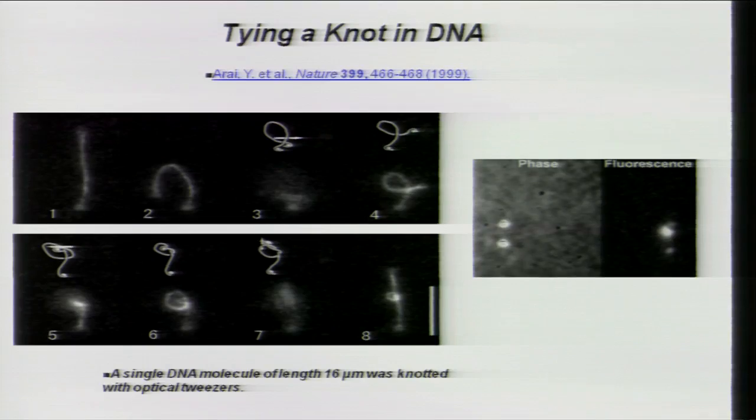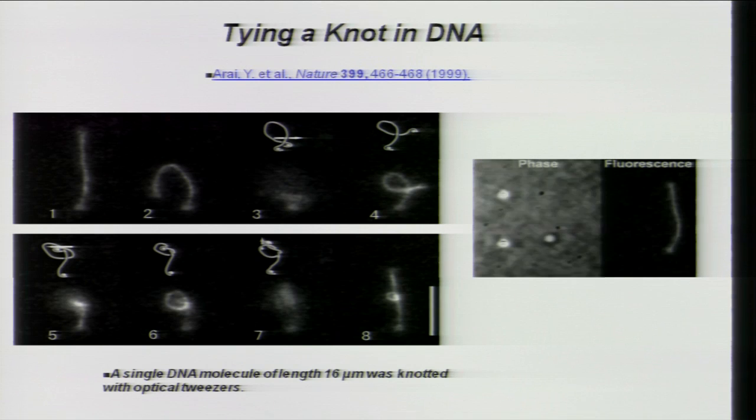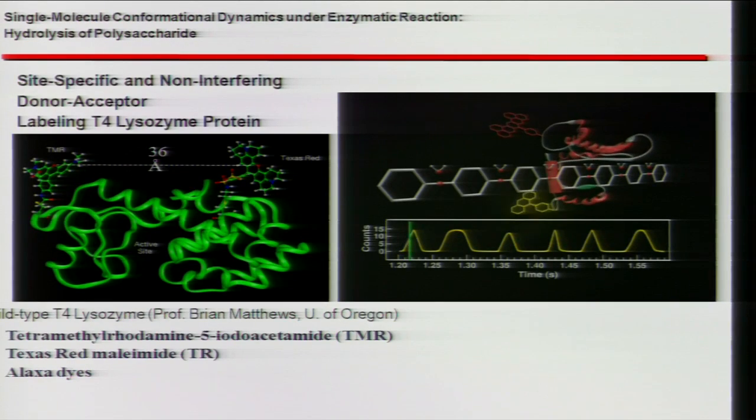So here's another example. They tie the knots of the DNA molecule. DNA is a linear molecule, so they can really tighten knots. But imagine if they can tighten a knot, they can do many, many things. Manipulate the conformation and bring it to a different location and introduce a specific local environment. So those can all be done right now.